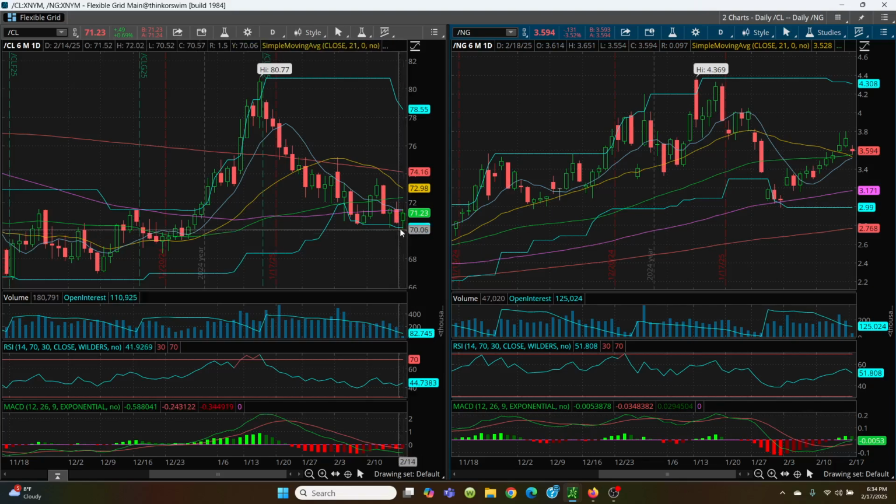But again, you got to lose that 70.22 on a closing basis, not spike down and come back up. It's got to close below. If it closes below, then we just ratchet all the way on down, okay?